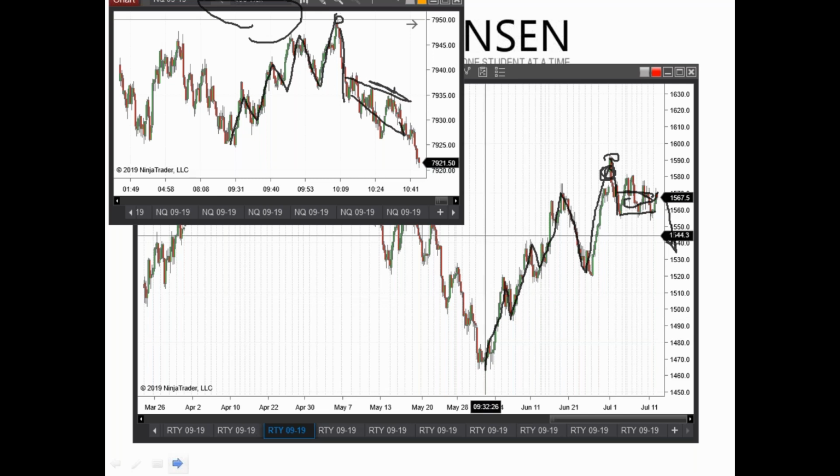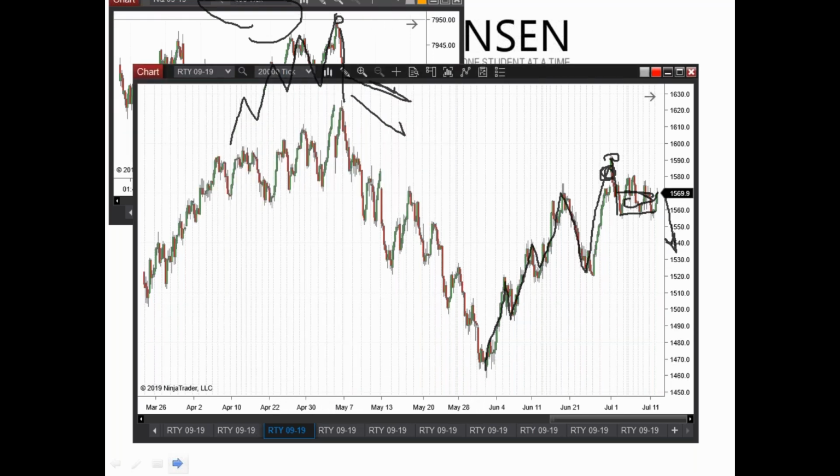So looking at Russell, let's go up to our larger time frame here. We're going to just kind of keep pulling back on this.